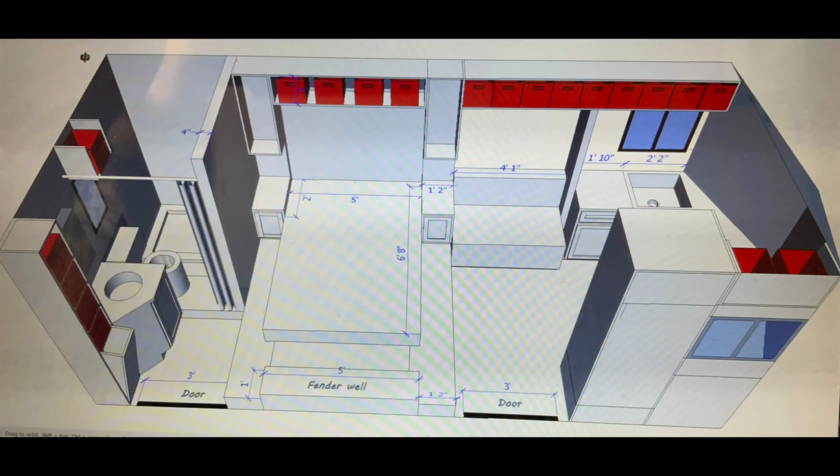Also, what we did on this trailer, which you can't see here, is when we ordered the trailer, most 8.5 by 20, anything 8.5 wide, I should say, they usually have a footwell at the door, which drops down about 6 inches, and then you step up into the footwell and then step up into the trailer. We eliminated those in favor of going with some taller steps on the outside, because that would give us more usable floor space on the inside.